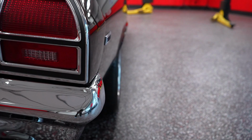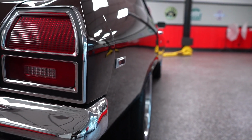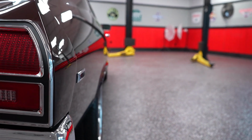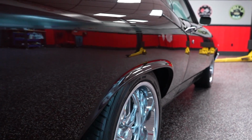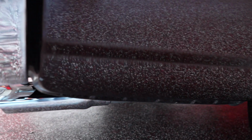So when you're looking at a classic car, a couple things. First, you want to look at your body lines, which on this car, in my opinion, are 9.5 out of 10. I mean, they don't get much better. You want to look at your structural integrity. This car has brand new floor pans. We'll show you that in a couple minutes here.